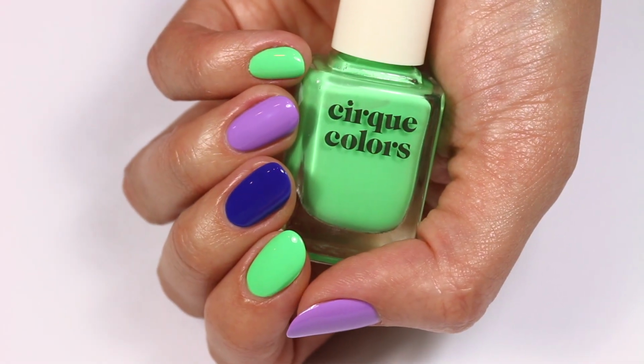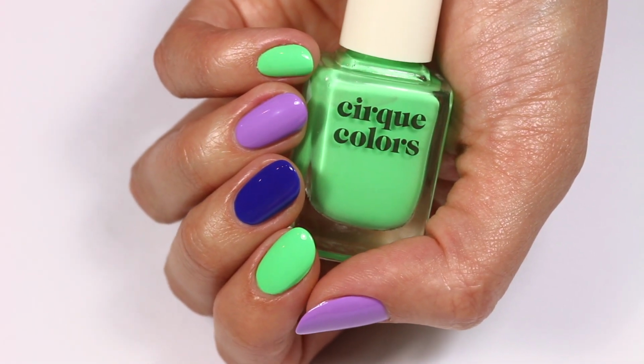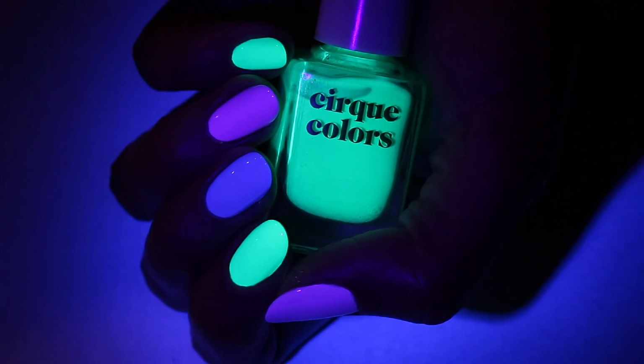And here is Thirsty, One Night Stand, and Narcisse all on one hand, and of course under the black light.